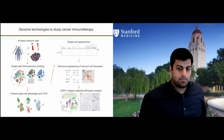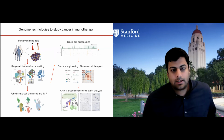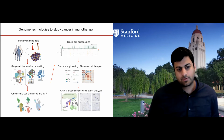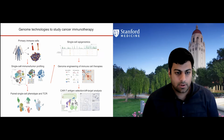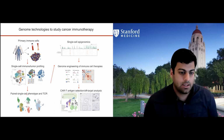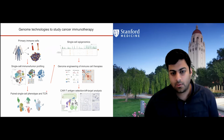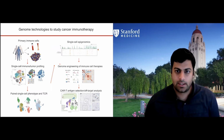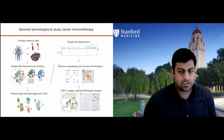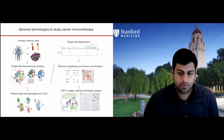And we think about this at many levels and scales, and we think about using single-cell genomics to understand what are the constituent cell types in the tumor microenvironment, which of those are responding to immunotherapies, which of them are beneficial or not. We think about pairing that information at the single cell level with orthogonal information about the cell, things like TCR sequencing that allows us to pair phenotype with antigen specificity or clonal lineage tracing. We think a lot about gene regulation, in particular understanding epigenomics and how certain specific cell states are established and maintained. And then we try and use all of this information to really understand the wiring of immune cells and how we could potentially use genome engineering technologies to improve the function of immunotherapies in patients.